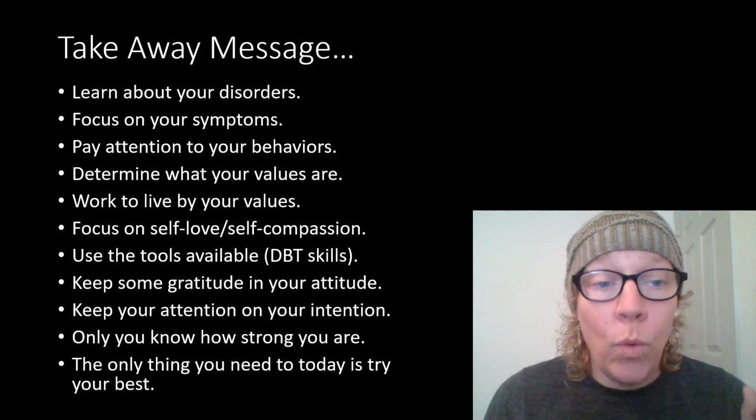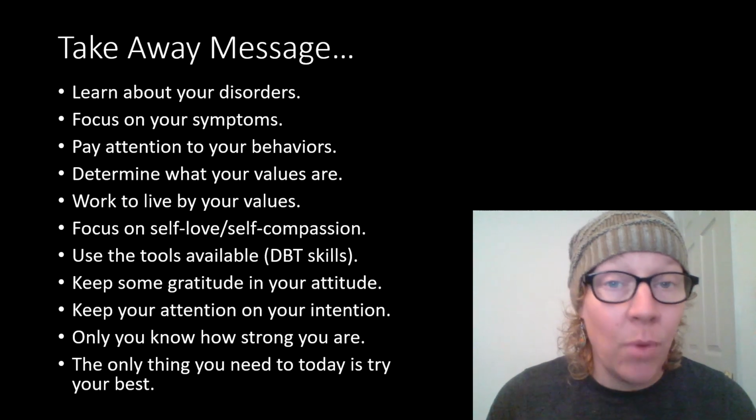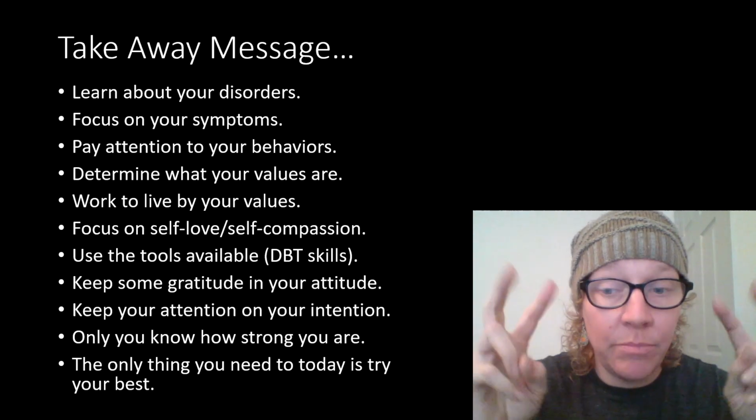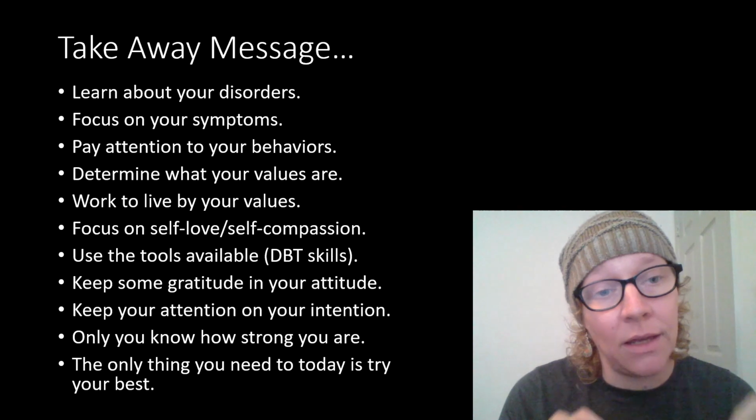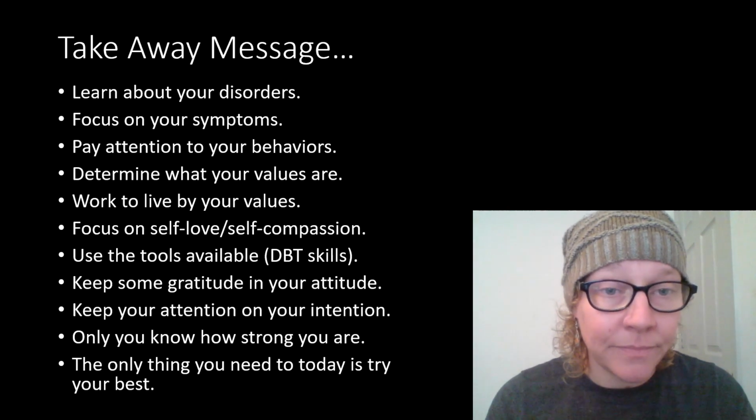All of these things are way more important than determining whether it's the BPD or whether it's the bipolar that's bothering you, or whether it's a BPD thing or whether it's a bipolar thing. This is where your focus needs to be if you want to get better.